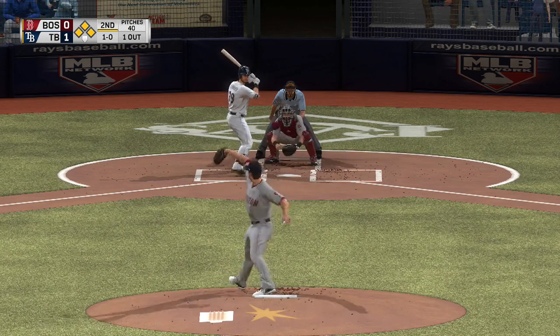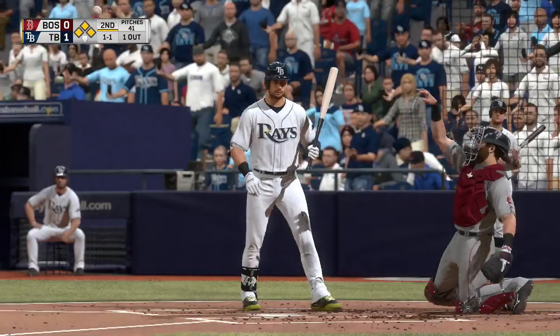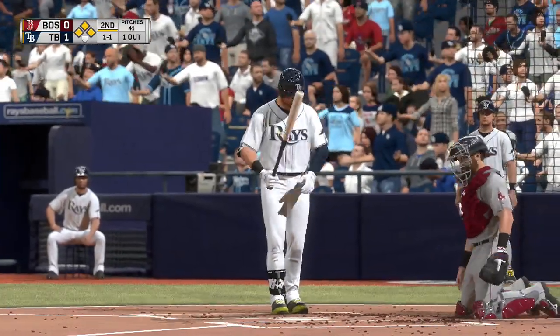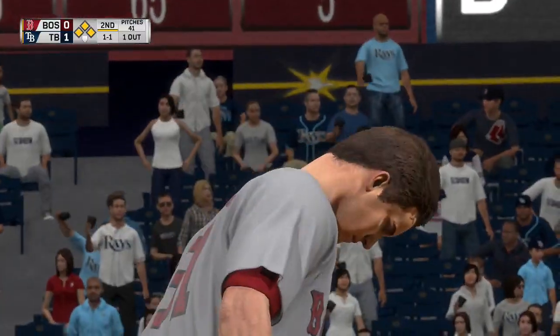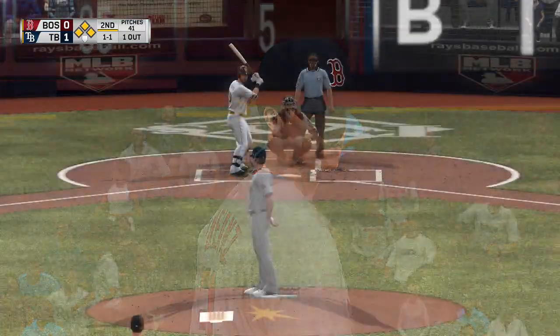The 1-0 delivery. Takes a look down at the knees for a strike. Well, I like that, taking that strike right there. Look, he's already walked a couple guys early. He's not throwing the ball consistently in the zone. You have to be patient and make him work.